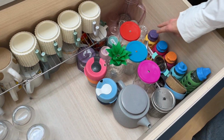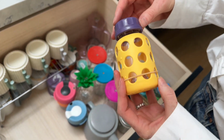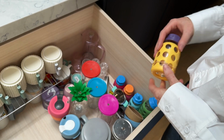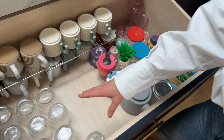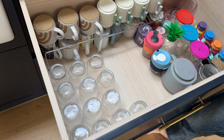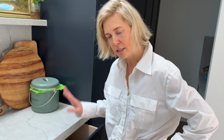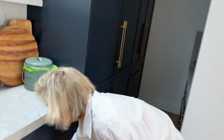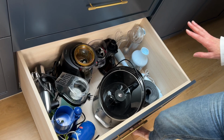I've got a few of the kids' babies' bottles still left that we now use with their fermented juices in it. Some smoothie containers, my teacups, and then glasses. My glasses actually run out here. And I love that everything matches. Again, it just makes me feel calm when I open it up. This is my drawer where I keep a lot of my appliances.